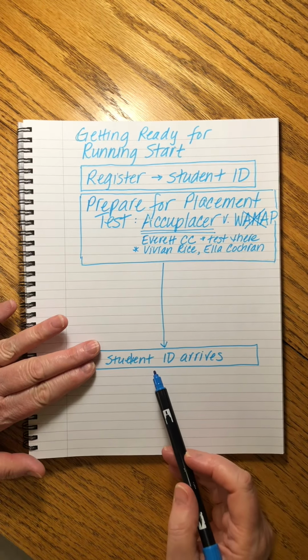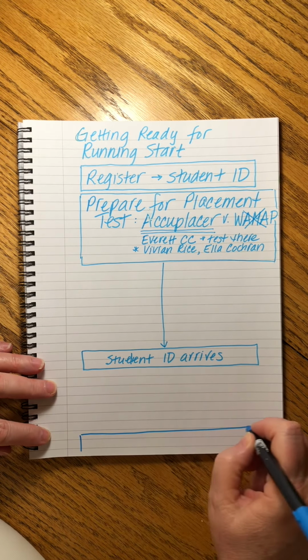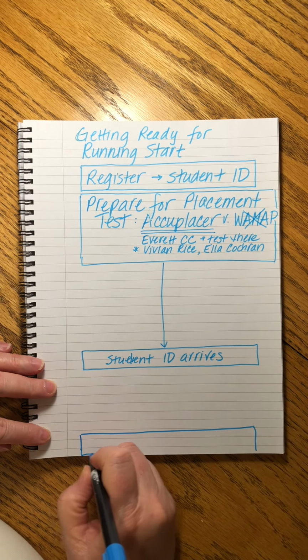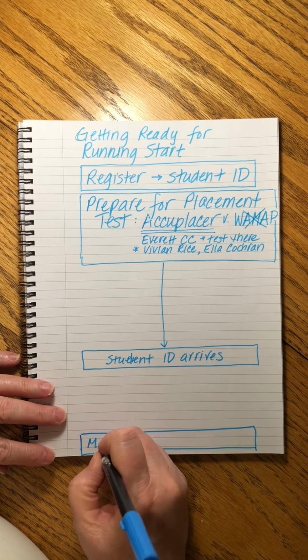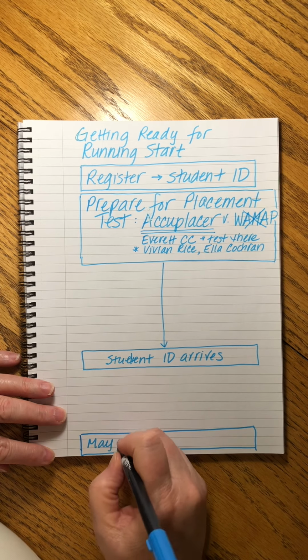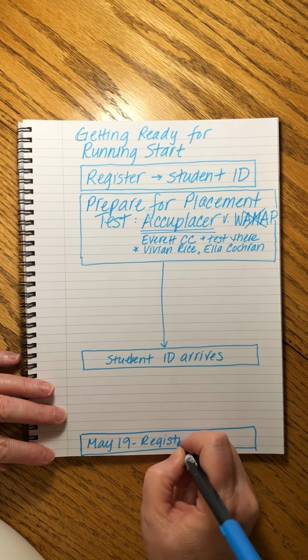All right, student ID arrives. Now, we have to shift our mental time frame a little bit because we're working against a deadline. And that deadline is May 19th, which is when registration opens.